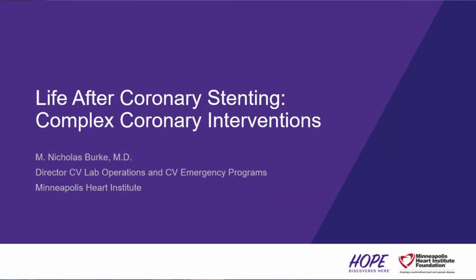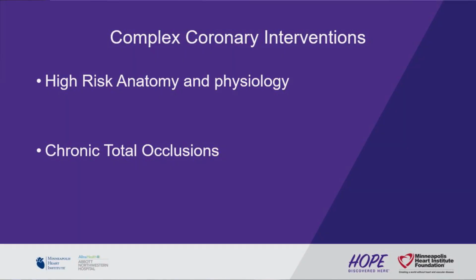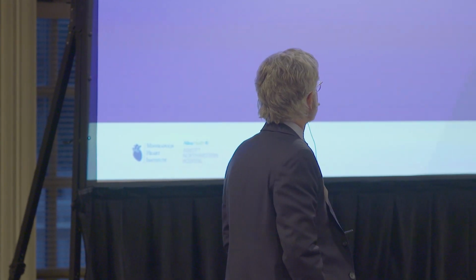These guys have shown you really great examples of how things happen when they're really simple, when it goes like textbook. But as most of us will tell you, that's unfortunately not the common way to do it. So in terms of complex coronary interventions, I'm going to talk about a couple of things. One is high-risk anatomy and physiology. A second is chronic total occlusions, which are vessels that have been closed for a long time, and whether or not we should open them up and how we do so.